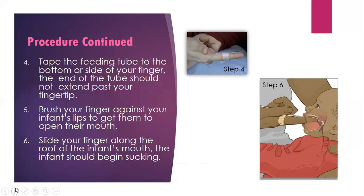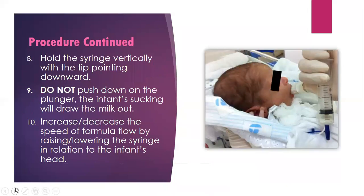5. Brush your finger against your infant's lips to get them to open their mouth. 6. Slide your finger along the roof of the infant's mouth. The infant should begin sucking. Hold the syringe vertically with the tip pointing downward. 9. Do not push down on the plunger. The infant sucking will draw the milk out.